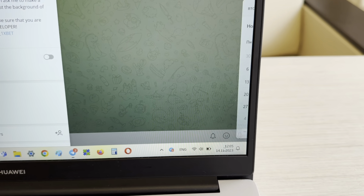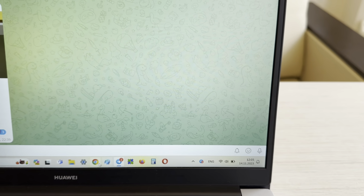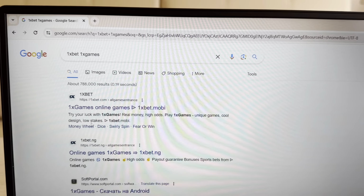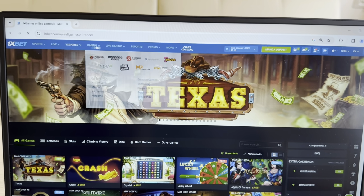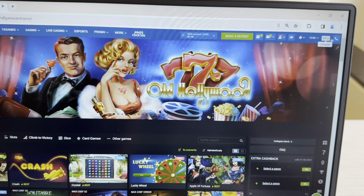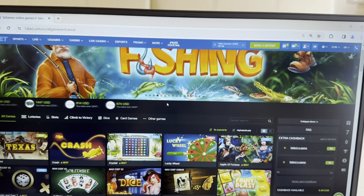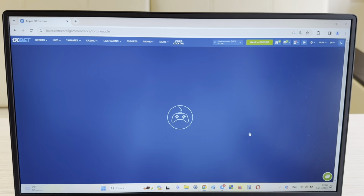Okay, let's start. I show you the actual date and actual time. Now I go to Google Chrome, search 1xBet 1x games, and you can see, guys, the first link is the official website 1xbet.com. Look, I show you the real 1xBet. Okay, and now I go to the game Apple of Fortune, and I show you how I win money with my hack, guys.